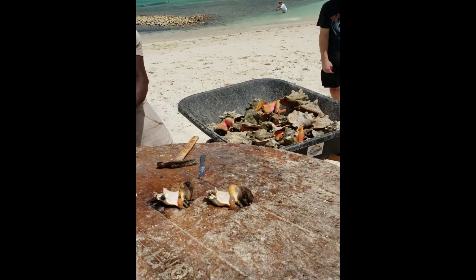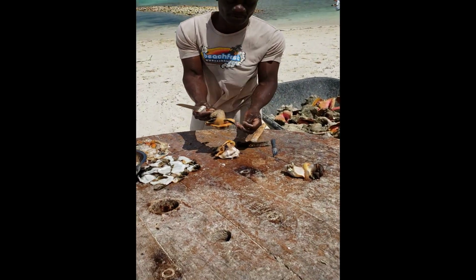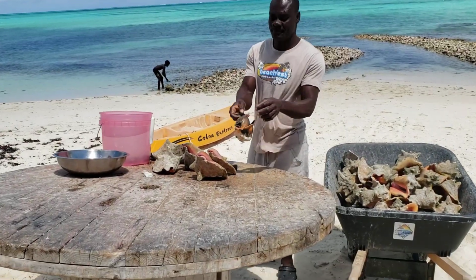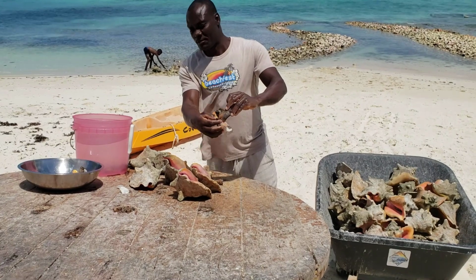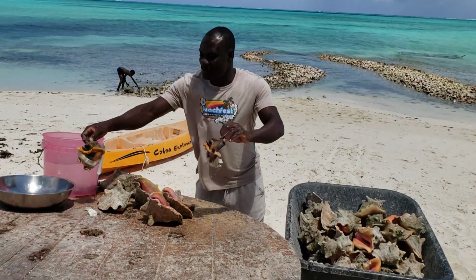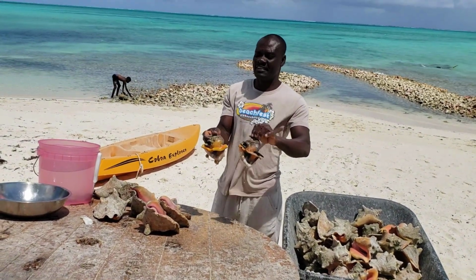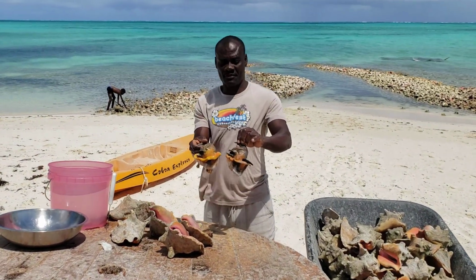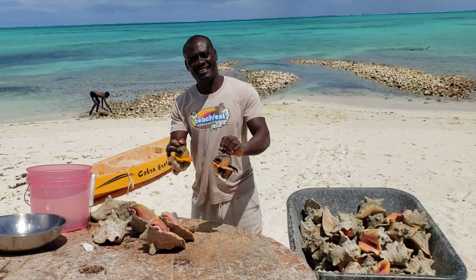Those are all females? That one is female. That one is male. The male conch and female look different. That one is female conch. Oh, okay. This time it looks different. Which one's better?